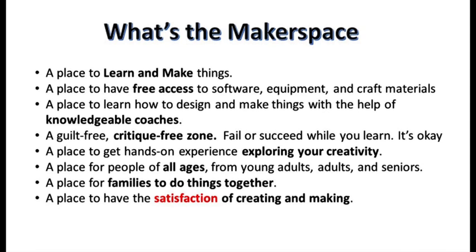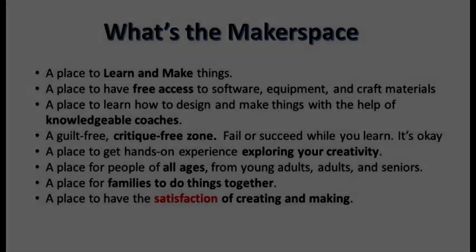First of all, what is a makerspace? Well, it's a place where you could learn and make things, where you could have free access to software, equipment, and craft materials. It's a place to learn how to design and make things with knowledgeable coaches. It's a guilt-free, critic-free zone. Fail or succeed while you learn. It's okay. It's a place to get hands-on experience exploring your creativity. It's a place for people of all ages, young adults, adults, and seniors. It's a place where families can do things together, a place to have the satisfaction of creating and making.